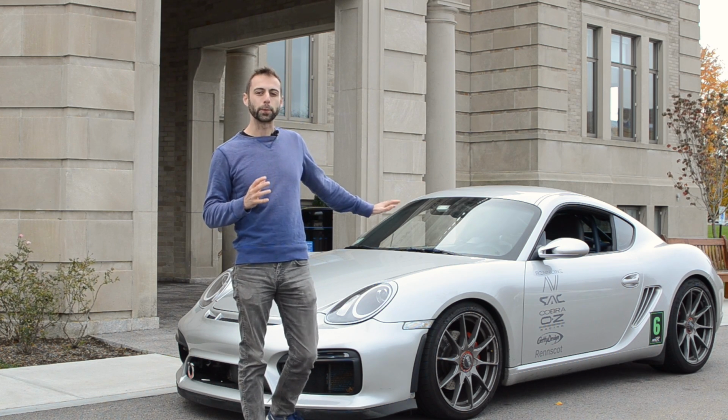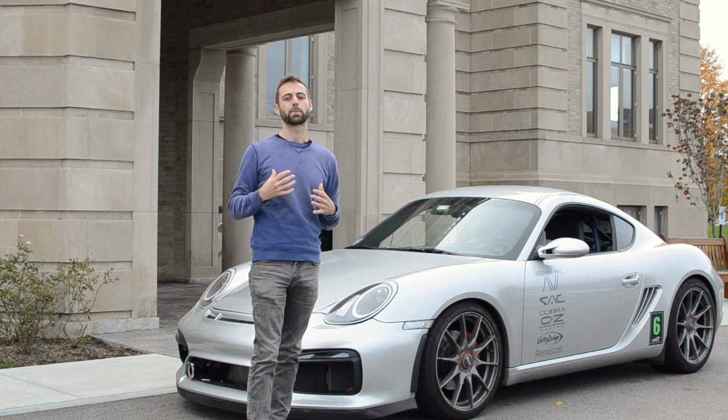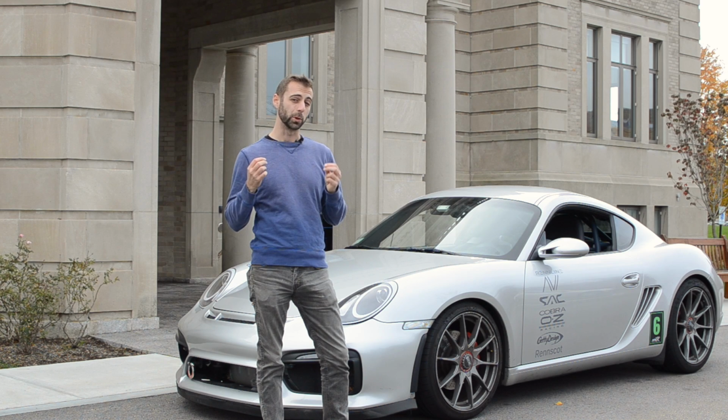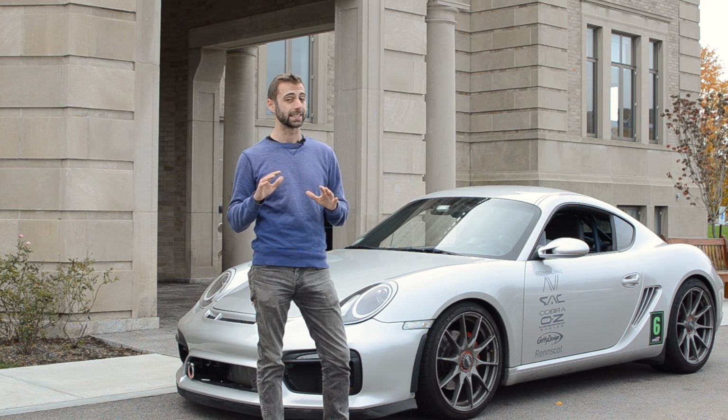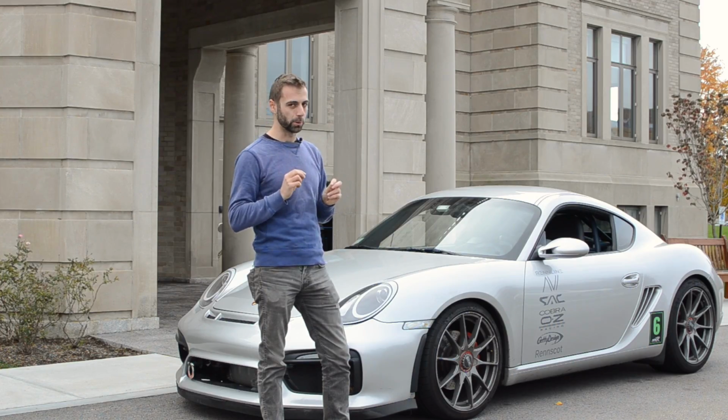This exhaust is a full IPE build and it opens up that flat six. Just the same way I was surprised when I drove the 2014 Panamera GTS and got a taste of that beautiful V8 rumble that I had no idea existed, the Cayman sounds really good and very Porsche.